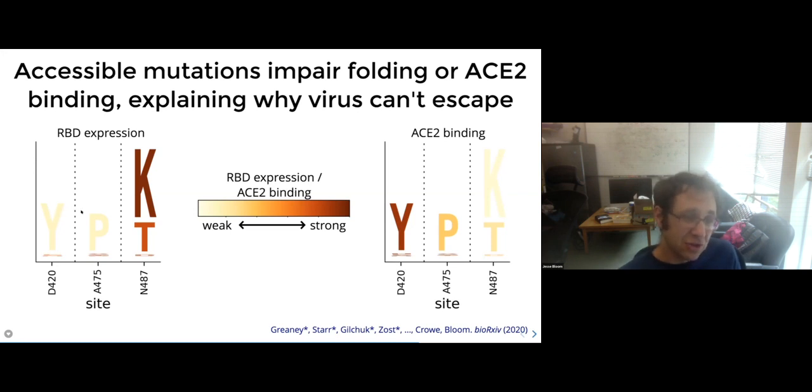And you can now see that 2 of these mutations that escape antibody binding are actually really bad for the expression of properly folded RBD. So this is D420Y and A475P. So they're probably just not tolerated by the virus for that reason. And then if we look at the ability of the RBD to bind to ACE2, we see that the other 2 escape mutations, N487T and N487K, are really bad for the ability of the RBD to bind to ACE2.